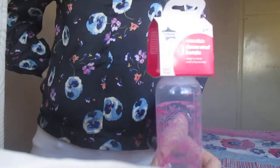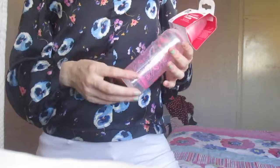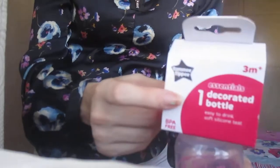So my last item is a Tommy Tippee 3-month bottle. This is for a baby from 3 months up, and I know I won't really be needing it now, when she's born, because I do have my own bottle set, and I have shown you that. But I just think this will come in handy so much, because it has a really good name, and I got it in a pound shop.